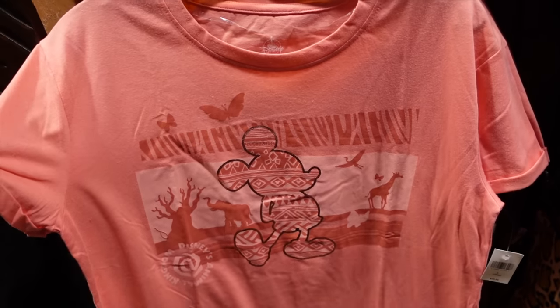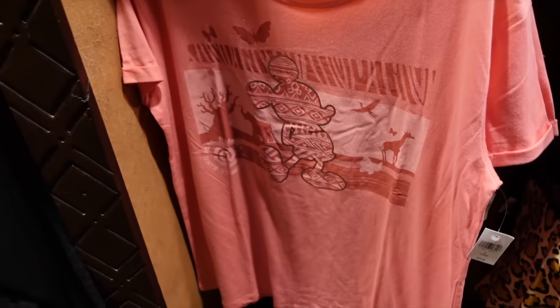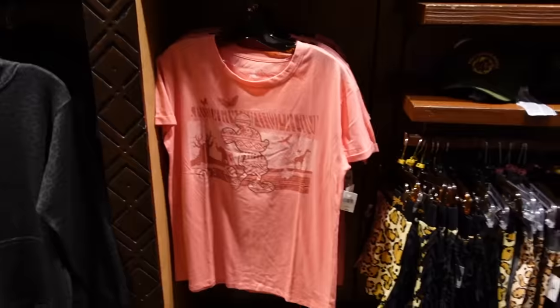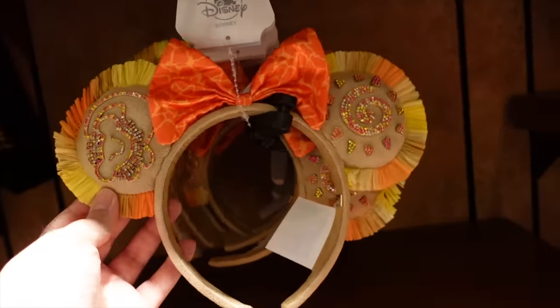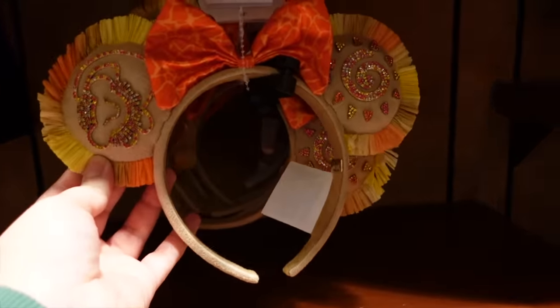This one's nice. Yeah, I like that. I like the pattern on Mickey's little silhouette. I like that there's a giraffe. Yeah, this is cute. I might even have to think about that later, but we're not doing any shopping today. Just wanted to have a quick look. Oh, these ears are beautiful. Oh wow, I've never seen these before. Look at that. Very cute.